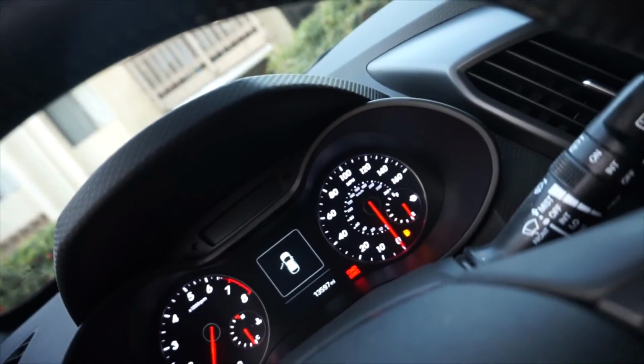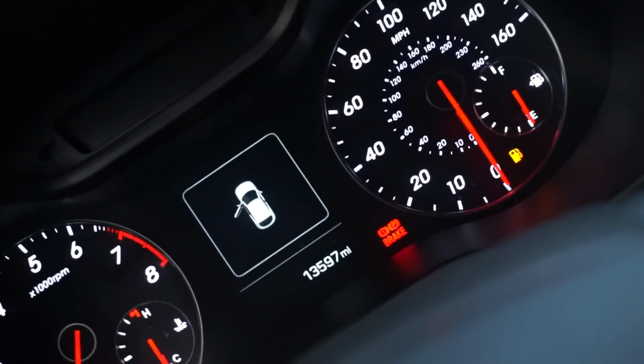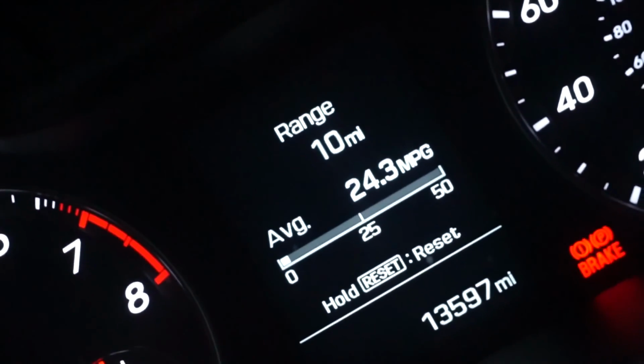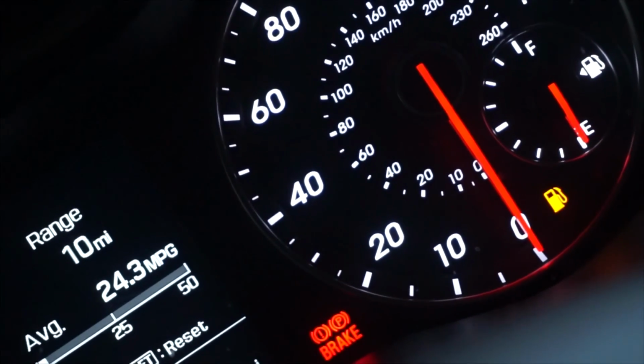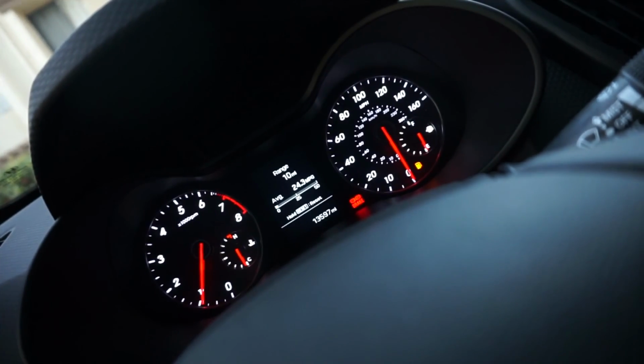And look, guys, I like to live my life extremely dangerously. Oh, the door is closed so you can't tell here. Oh my goodness. And if any of you guys know how bad this is with its range meter, I probably don't have much to go, so I should go get gas.